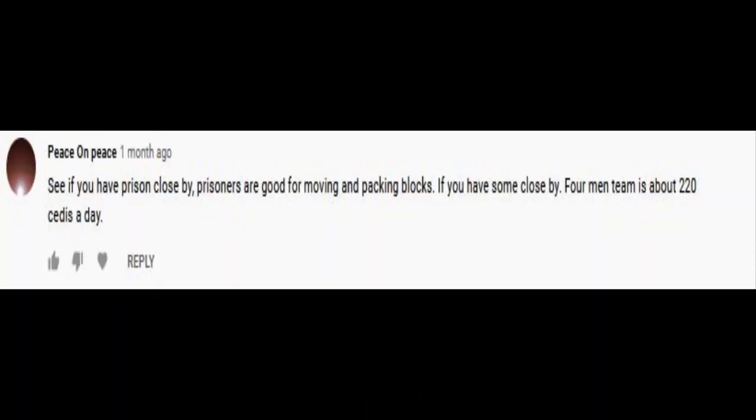So for the VIP comment, it was from Peace on Peace, I believe, and as you can see, he suggested that we could use the prisoners to pack the blocks up. Whilst in Ghana, I happened to chance on one prison officer with some prisoners, and I just stopped to speak to him, and indeed he confirmed what was posted.